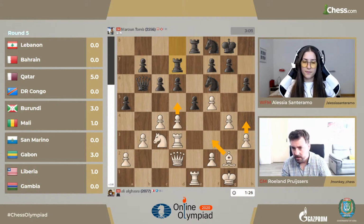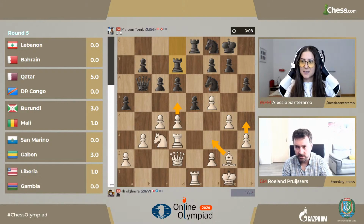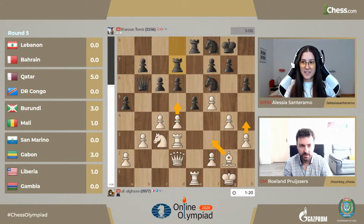So we are closing in on time trouble as well. Both. Yes, the white player is down to 1 minute and 20 seconds, and the Lebanon player is down to 3 minutes more or less. So we are definitely closing in on the time trouble, and I hope we get some exciting moments.